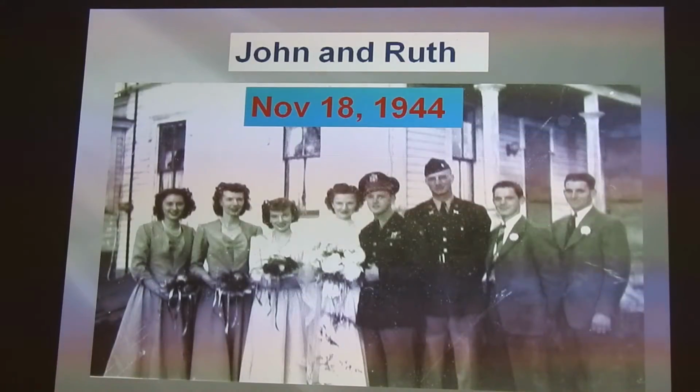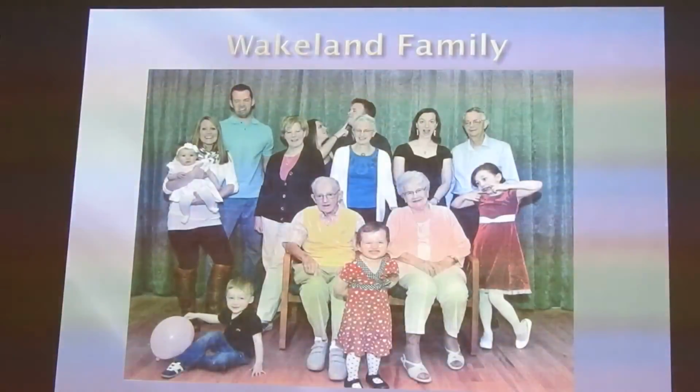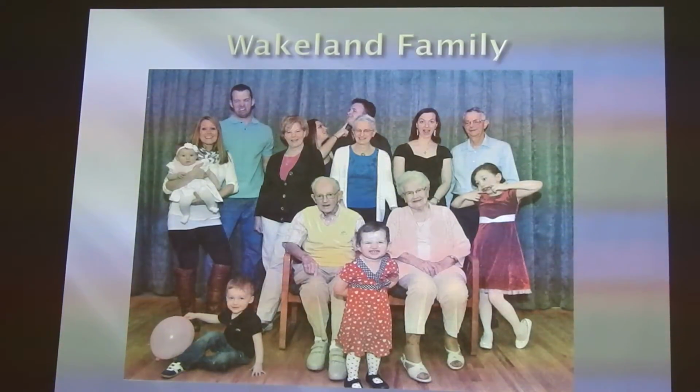Well, time went on, and life goes on, and the years pass. And as the years pass, things happen, and the families grow. And sure enough, some number of years later, we get the Wakeland family together again, and that's what they look like. And looks like they're having a little fun there too. Those grandkids are really something, aren't they? Gotta love your grandkids showing off for the picture.